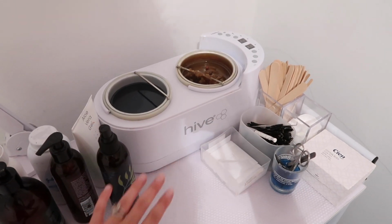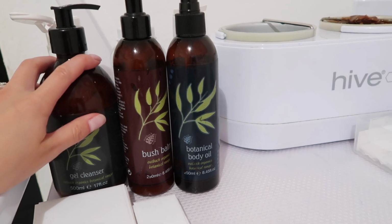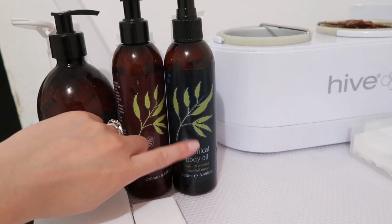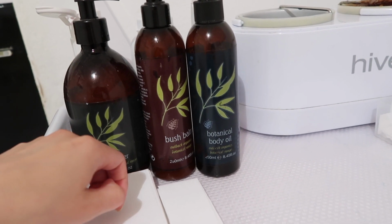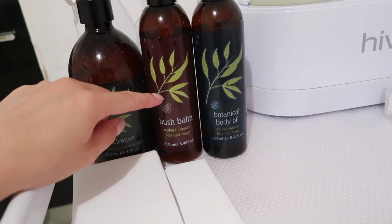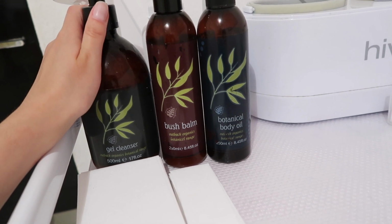So I've got my wax heater, I've got all of my products here. I really like this brand, Outback Organics, especially their botanical body oil. It's really good, especially at removing wax after as well. You can use this before and after a wax. Bush Balm is really nice to calm the skin. Gel cleanser is really nice to cleanse the skin before a wax.